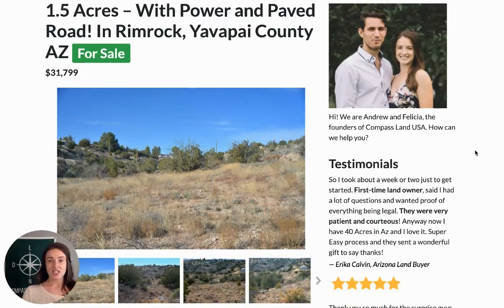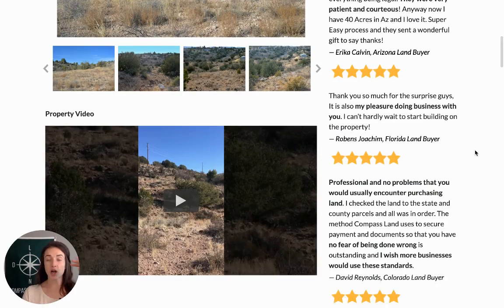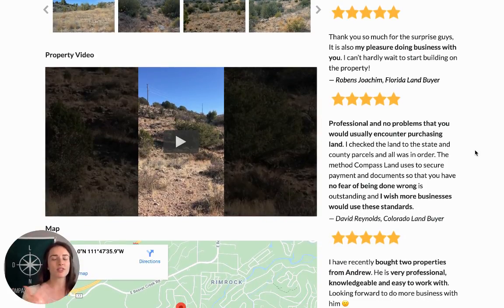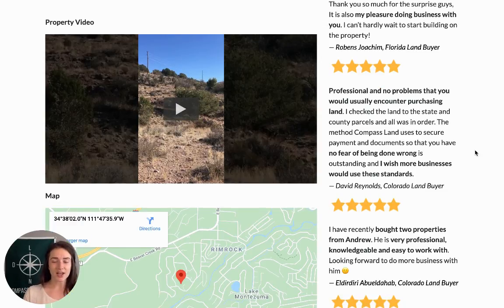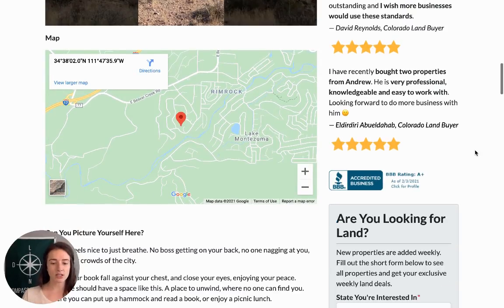So back to the listing. Under the pictures, you'll see a property video. Our photographer did that for us. It just gives you a feel of the property that pictures can't really provide. It's really quick, 30 seconds to a minute, so make sure you check that out. We also have a map with the exact property location.